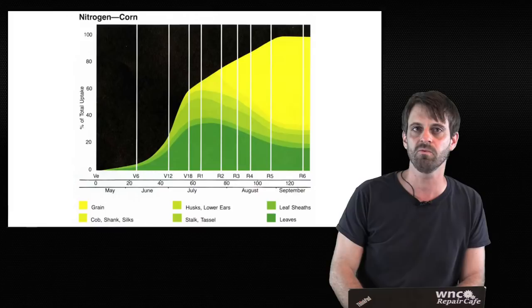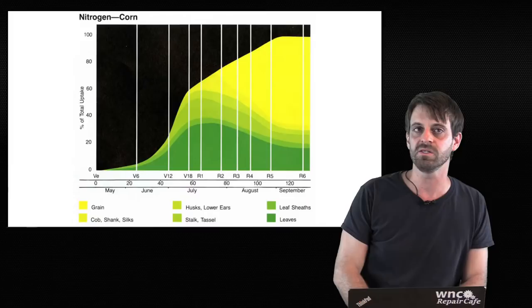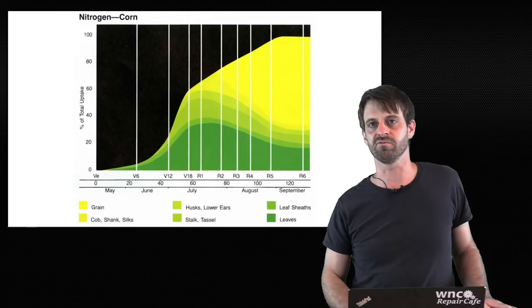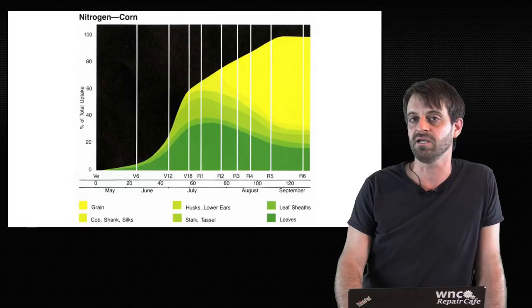What you want to do there, that's when you want to be applying your quick, fast-acting soluble nitrogen. You do not want to be over-applying urine later in the season when your crop starts to develop seeds or fruits or flowers and whatnot. That's when you want to start tapering off nitrogen. If you've got rich organic soil, in my case, that's when I stop applying nitrogen completely and I just let my microbes do the work from there.